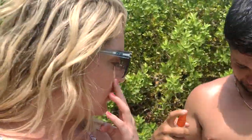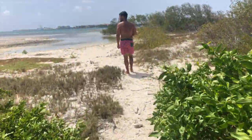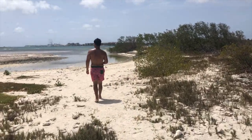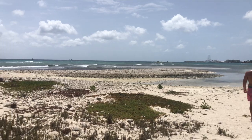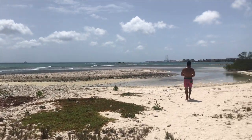Because we have bug spray and we're still getting a little bit bitten. If you didn't, you would get eaten alive. We made it. So basically it's just like a really remote, cool part of the island to see. But it is a little bit of a hike. It's probably like 10 minutes to get through here. We're gonna head back in and then we have massages.